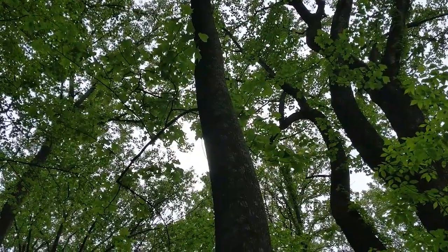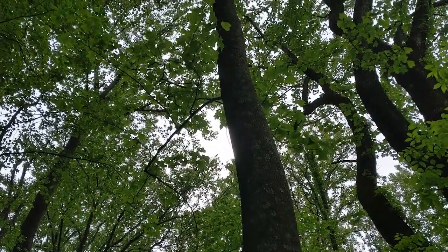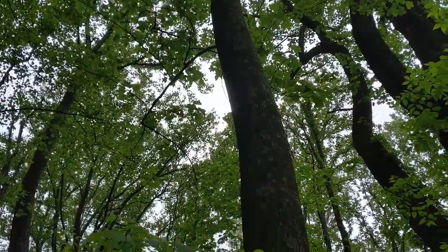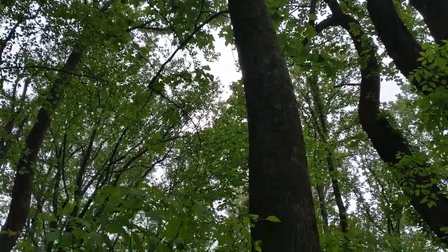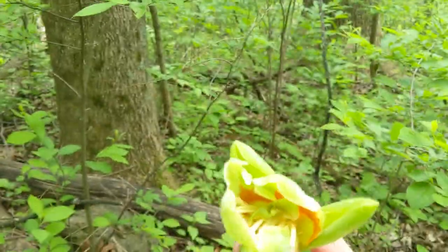This is called a tulip poplar, and a tulip poplar is especially beautiful this time of year because it has these flowers that look just like tulips. It's hard to see from this vantage point, but luckily I found one on the ground. So this is what they look like.